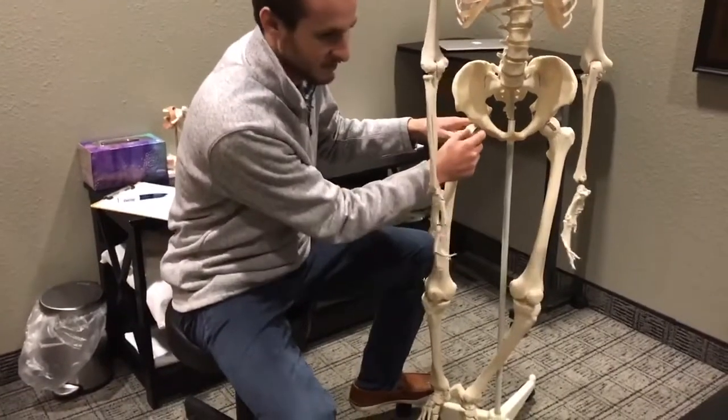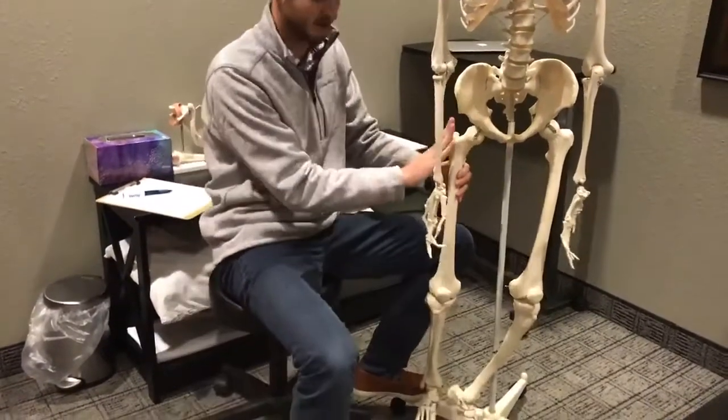Our hip joint pain happens inside of the groin. That's where that ball and socket joint is located. So if you're having lateral hip pain, pain on the outside of the hip, the good news is surgery is rarely indicated and it's not something that's wrong with your hip joint.